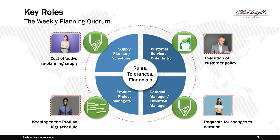Finally, the product plan is represented by the product project manager or coordinator. This is not just about launching new products, it's about managing the execution of the product portfolio plans. Yes, new products, but also product trials and the often poorly managed phase out of SKUs. So let's take a deeper dive into the core plans.